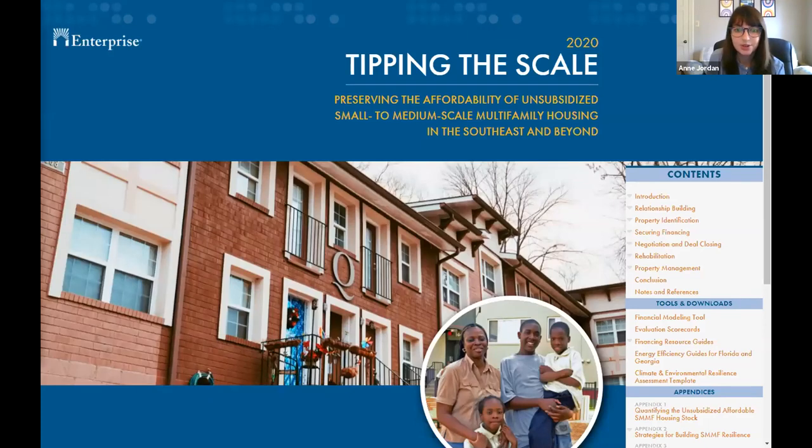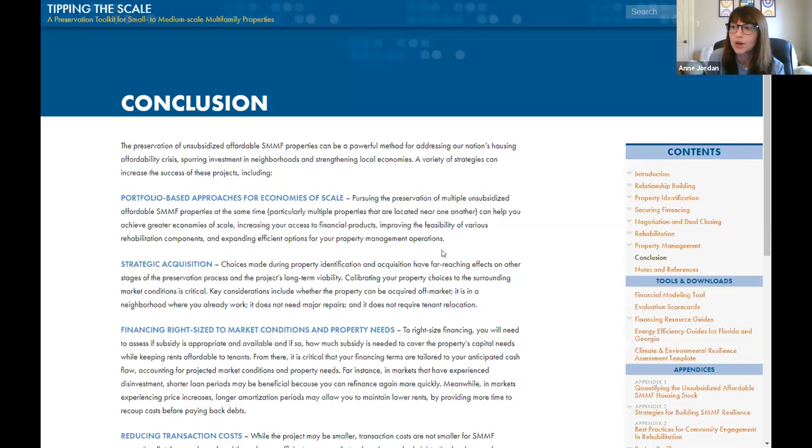So this is what you see when you go to the home screen of the toolkit. And at the very end, in the conclusion, is where we have these overarching strategies for success. So the first one is portfolio-based approaches for economies of scale.